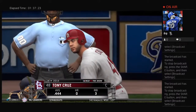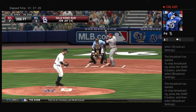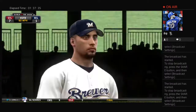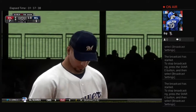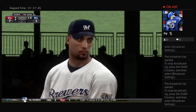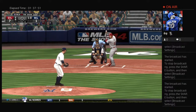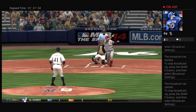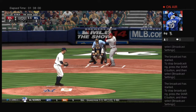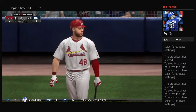Tony Cruz will stand in now as he'll be getting his first plate appearance in this one here in the 8th. Tony Cruz. And here's the first pitch. And that's inside for a ball, 1-0. Fouled back. And now a curveball that's low and in the dirt for a ball. It's 2-1.